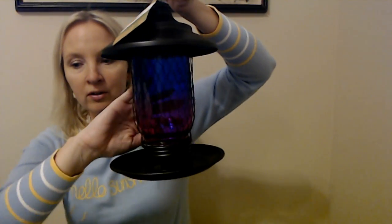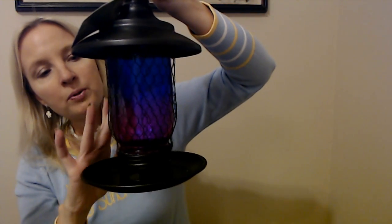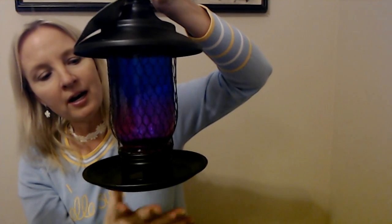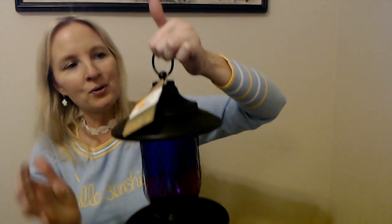It's pretty. So this one is kind of hard to tell with the light the way it is, but the top is blue, and then it blends into this beautiful fuchsia down at the bottom. Yeah, so I'm really looking forward to replacing my bird feeders with that one. And I got another one too.